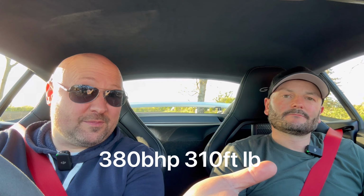So 380 horsepower, 385-ish. Yeah. 385, same torque as mine, 309 or something, is it? Yeah, I think something like that. We'll get the stats up here if you're interested at all. There's the stats. Sounds good.